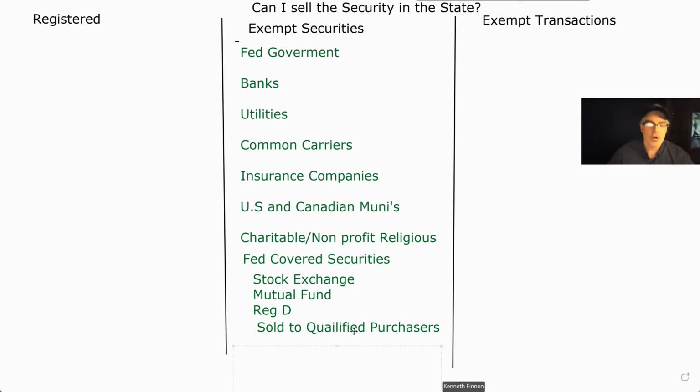Common carriers, insurance companies in the state. Now remember, when they say insurance companies issuing, they don't mean that they're selling their variable annuities that are exempt. It's talking about if you're buying shares in the company or bonds from the actual insurance company, you're investing in the company, not buying their products. US and Canadian unis, charitable, nonprofit, religious.